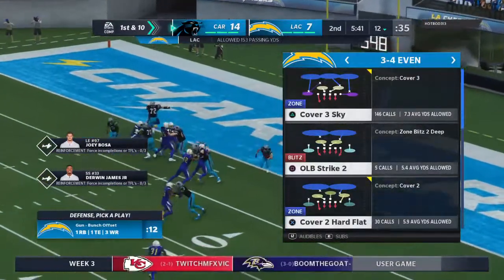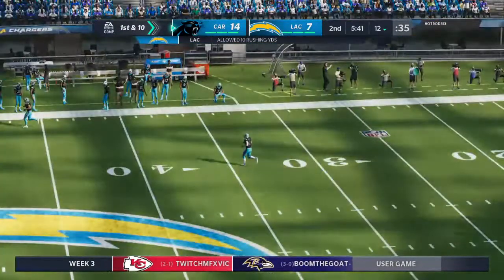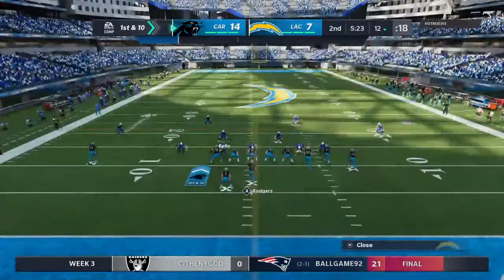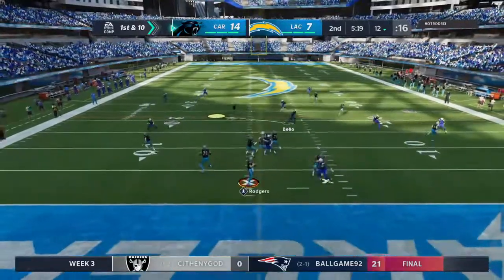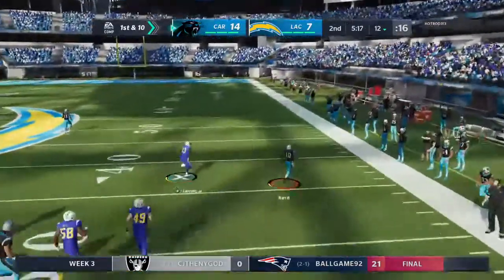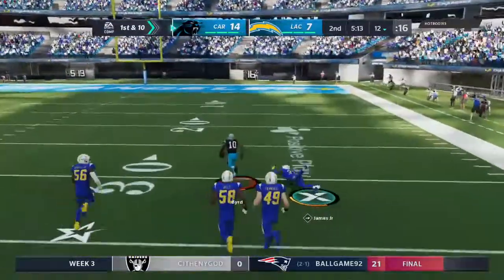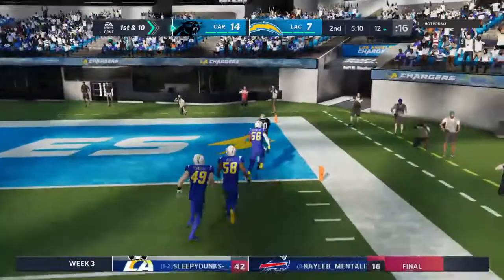It's a gain of 10. 1st down, Carolina. So a little more space to operate now. 1st and 10 from right around the 12. Shotgun now for Rodgers. That'll be taken in by Demir Bird. All you got to do is look and learn.